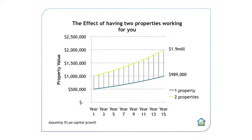Now, this graph shows if you bought one property, where you'd be in 15 years. You have your $500,000 property based on a 5% per annum capital growth, so I'm being conservative, would be worth $989,000. But if you had two properties worth $500,000 working at 5% per annum for you, you'd be $1 million better off. And that's one of the biggest myths about property investing. You need to pay off your home first.